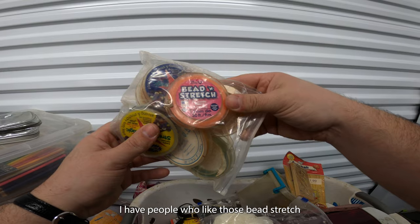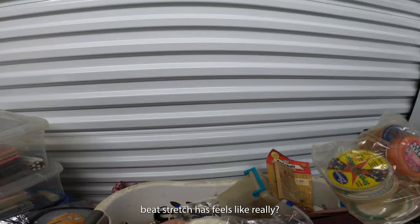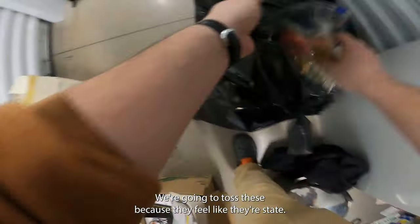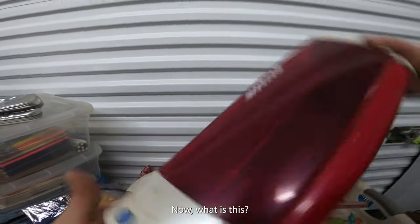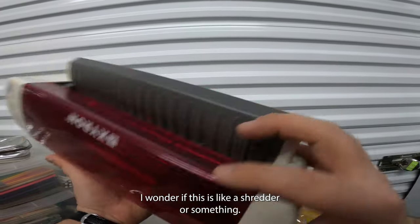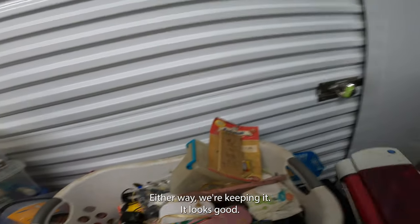A dog collar. I have people who like those. Bead and stretch. We're going to toss these because they feel stale. I think they're supposed to have stretch, but they don't have any stretch to them anymore. Now, what is this? A wish blade? I wonder if this is like a shredder or a printer of some sort. Either way, we're keeping it.